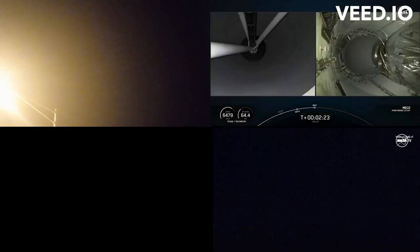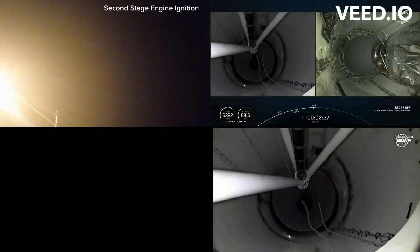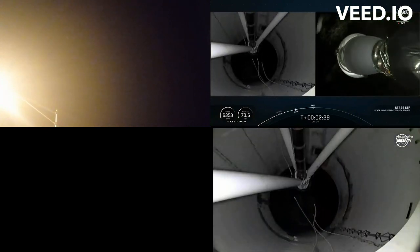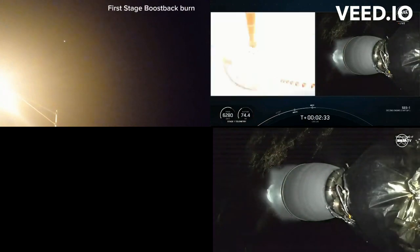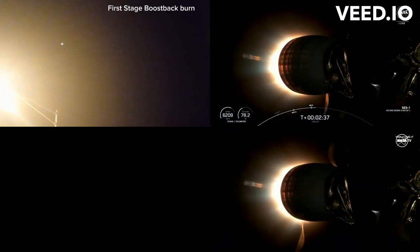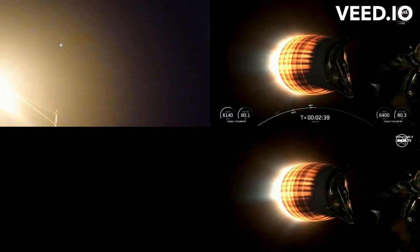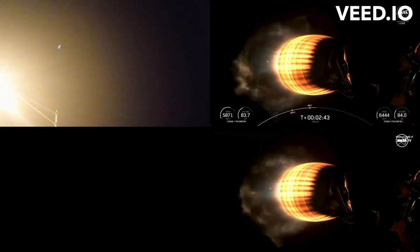Boost back burn. Where is it? Oh yeah, the boost back burn. Stage separation confirmed. It's still technically up there, it's right there. There's a boost back burn. Stage 1, boost back startup. Whee! There's a boost back burn. Here it comes. Back down. It's really insane. It's really crazy and perfect.